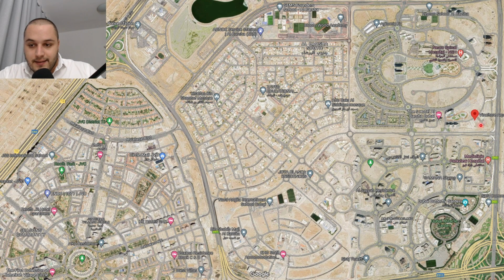First, this particular plot, as you can see, we have a park in front of it as well. So it is basically walking distance to a couple of different parks. There will be a central park here, which will be located in basically Arjan, but it's walking distance from the building. In front of the building, we have a park here as well. And then we have a massive park here in the Dubai Science Park itself.